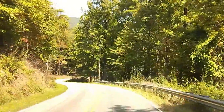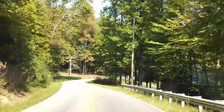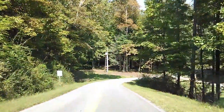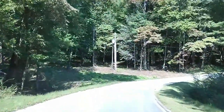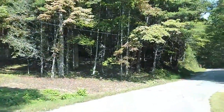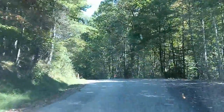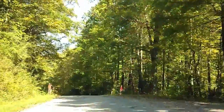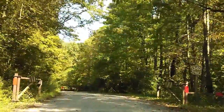Alright folks, we're heading to the first area. It's going to be the Fires Creek Picnic Area. We kind of went by through here last night, or yesterday afternoon late. Me, Nebo, Renegade, Randy, I'm going to go check it out. Let's see what's up. This is the beginning of Forestry Road 340.